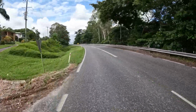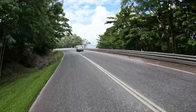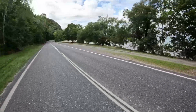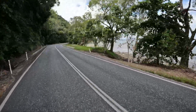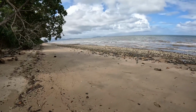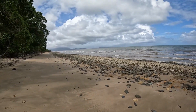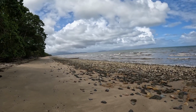Yeah, so this little part is called Rocky Point. It goes on to Wonga Beach. Don't know if I'll go to Wonga today, but I'll just show you the coastline. Pretty cool little beach line here. Yeah. So this is the southern end of Wonga Beach. The little island over there is Snapper Island. So a lot of good fishing around there.